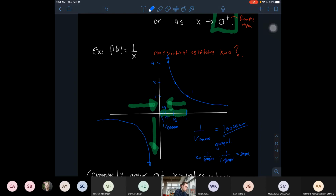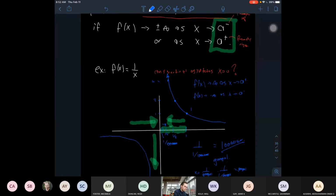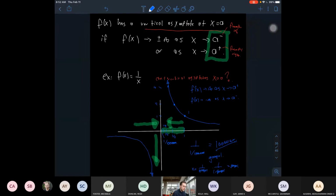Okay, so the way we would write this is we would say f of x goes to infinity as x goes to a from the right. I'm going to put a plus here. And then we would say f of x goes to negative infinity as x goes to a from the left. And we only need one of these things to be true. We just need f of x going to some kind of infinity as x approaches a, either from the left or from the right.